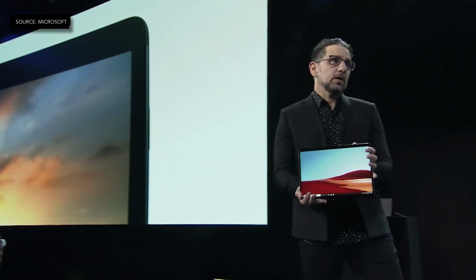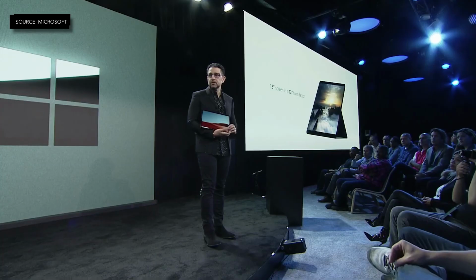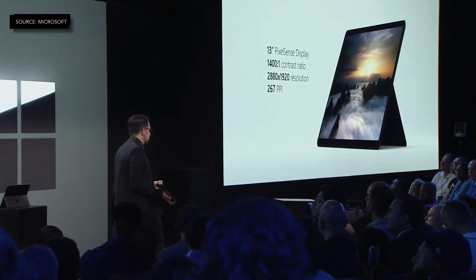Start with the display on this product. This still has that same 12-inch chassis. We have a 13-inch diagonal. It's soft on the eyes, 2880 by 1920 resolution with 267 DPI.